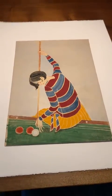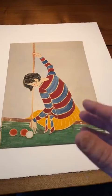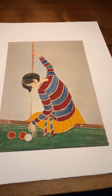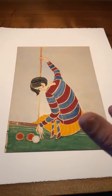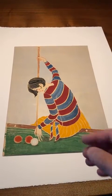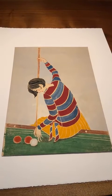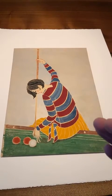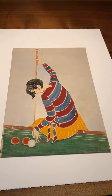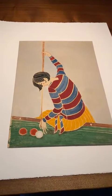It's a French term. I'm sorry if I'm mispronouncing it. And so the artist, Isaku, is positioning his Moga in a very confident way. She's doing one of the hardest trick shots in the game. And yet she's poised, she's confident, she's focused on what she's about to do, and she's looking quite fashionable.